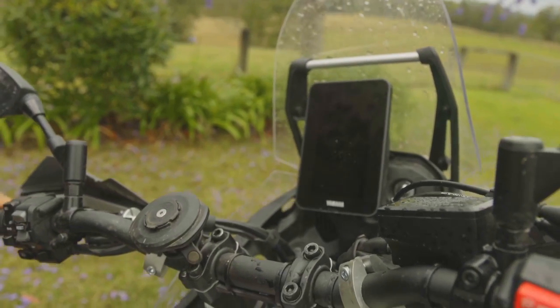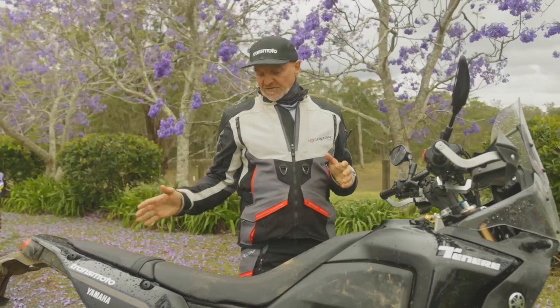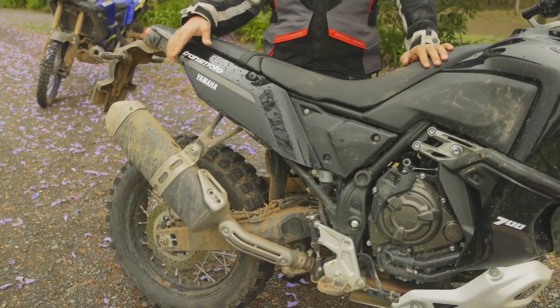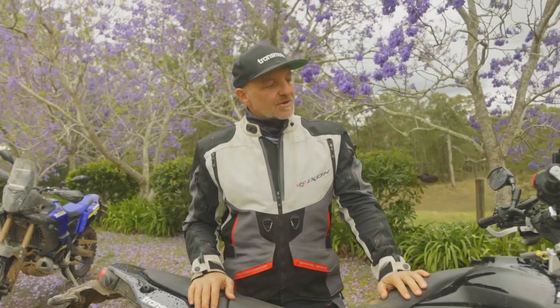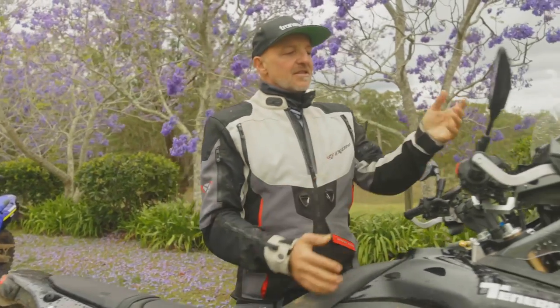Probably what I should have mentioned earlier is that the bikes are in stock trim. The only thing we've changed is they've gone to a Pirelli Scorpion Rally tyre, not the SDR that comes out with the bike, which is slightly more road going. We've gone to those at both ends on both machines, running about 24, 25 PSI in them, which is good for both road and off-road.